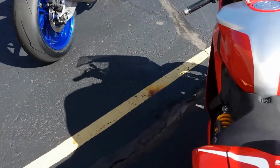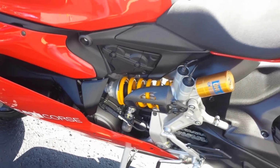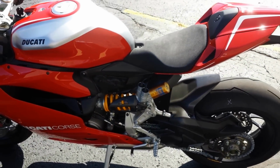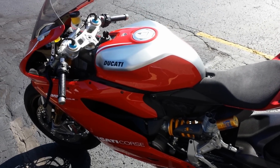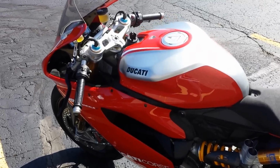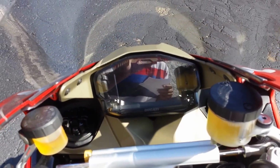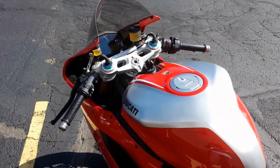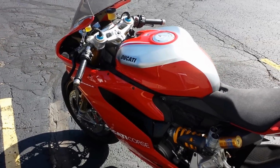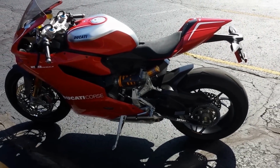This motorcycle also features a quick shifter, full Öhlins suspension, carbon fiber bits. It also has this beautiful TFT color dash, which I'm going to give us a demo on in just a moment. It comes with a GPS data logger. This bike only weighs 364 pounds dry.